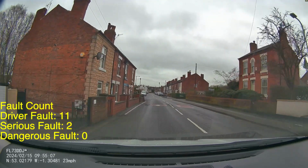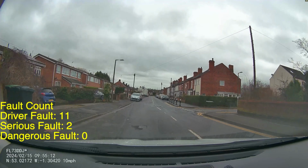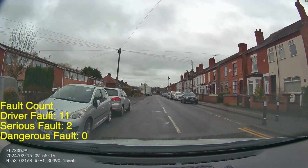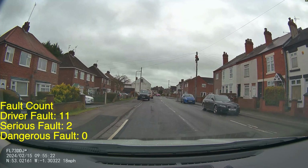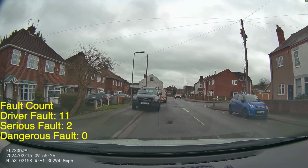At some points down this road it can get a little bit tight, so we just want to watch out for oncoming traffic, particularly where there's parked cars on our side of the road like this. There's also quite a few potholes at the moment, so the aim with potholes is you don't want to hit them if you can avoid them safely, but equally if you can't avoid them, go through them slowly.